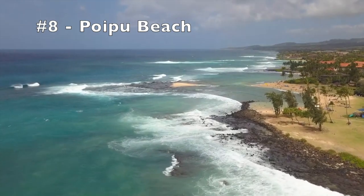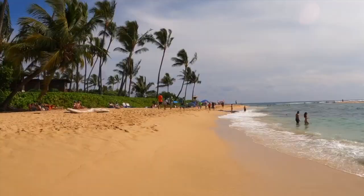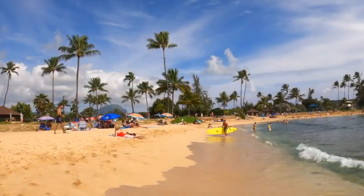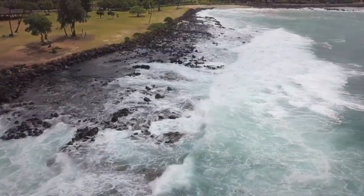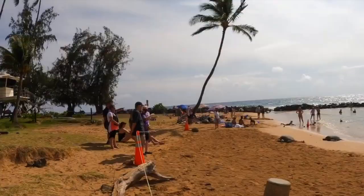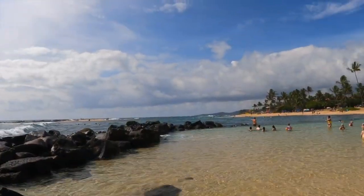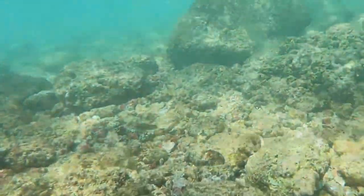Number 8, Poipu Beach Park. Voted by Dr. Beach as the best beach in America in 2001, Poipu Beach is on the dry and southernmost tip of Kauai. As popular with locals as it is with visitors, you can swim, fish, snorkel, surf, or bodyboard to your heart's delight. The waters here are crystal clear and home to everything from endangered Hawaiian monk seals to humpback whales who return home from mid-December to late March.